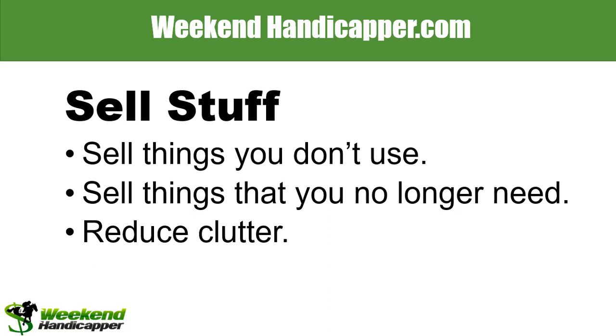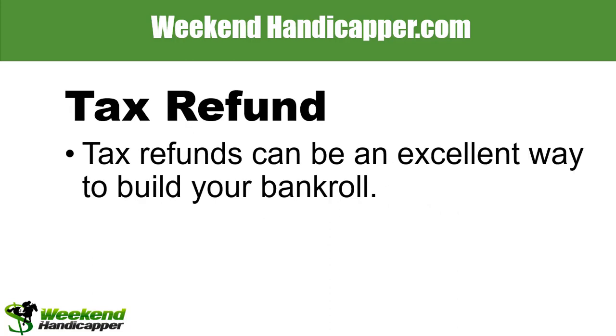So that's another way to build your bankroll for betting on horses. Tax refund. This kind of falls along the same line of getting a raise or a bonus at your job. That money, you can act like it's not even there. Once you get that tax refund, if you get a tax refund, I realize not everybody gets tax refunds. Sometimes we have to pay Uncle Sam. Depends on your tax bracket and your income. But if you do get a tax refund, maybe that could be your bankroll every year.